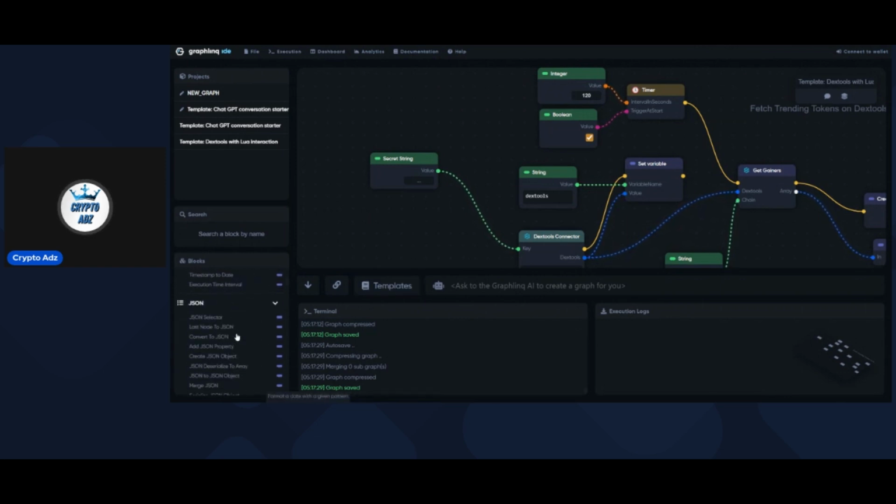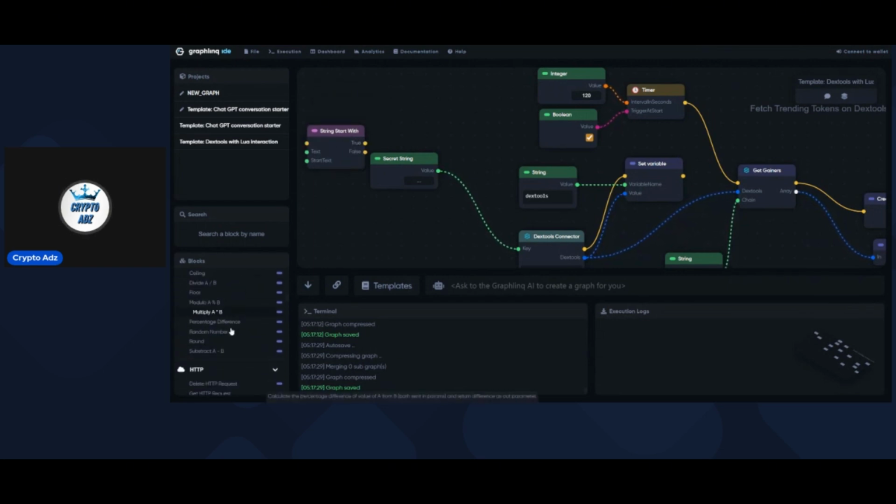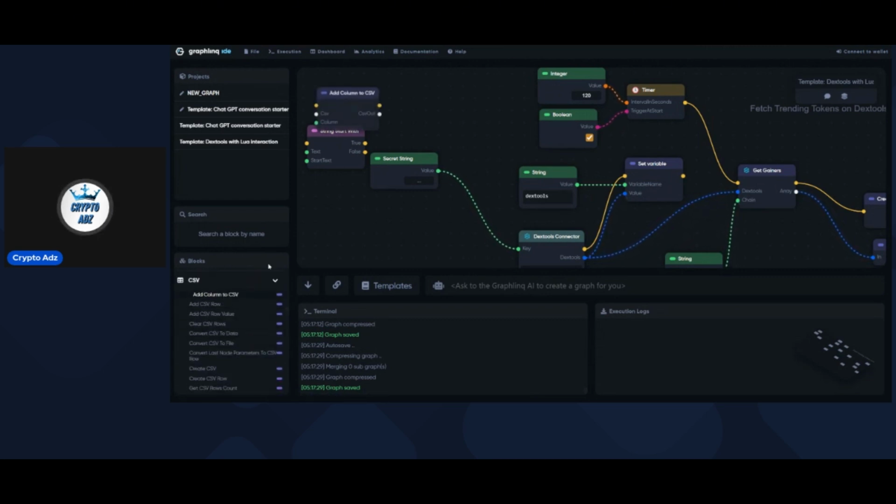You can see here some of the graphs they offer, the blocks, which you can basically simply drag and drop here. Go through the list. I think there's around 400 or 500 of these different things on here. You've got here where you can convert different CSV files as well. And you can have a play around with this. There are tutorials which show you exactly how you can utilize that.